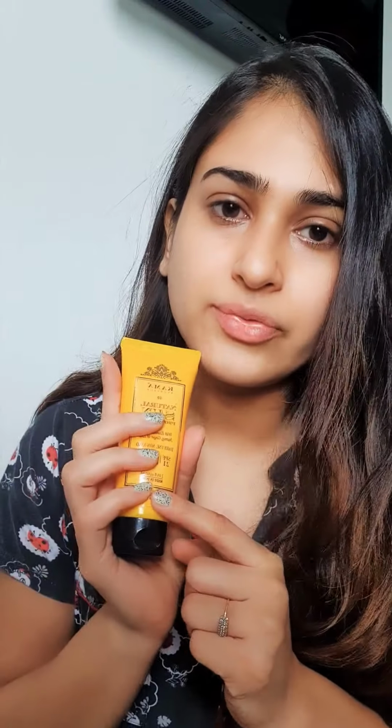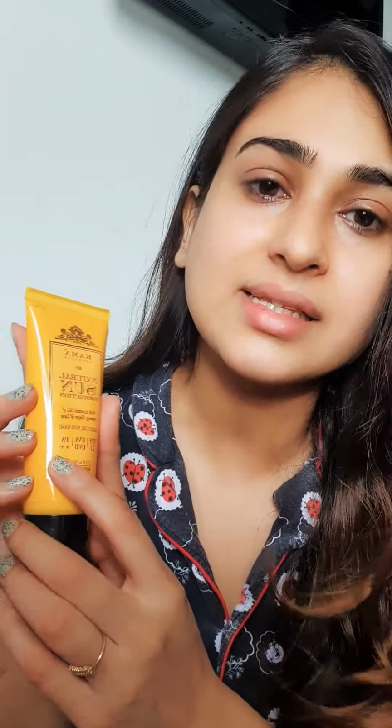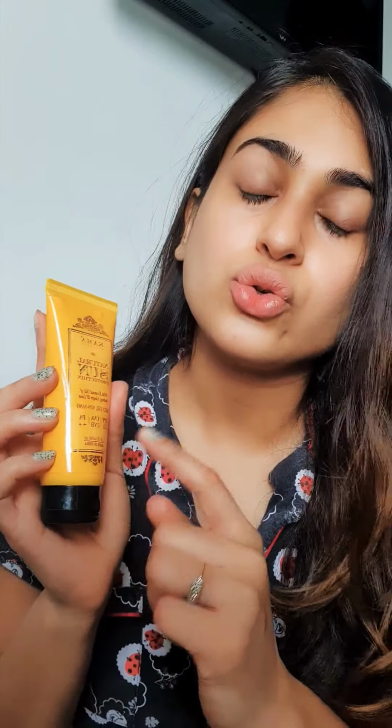Now we all are indoors, so we can apply this strength. This is not for people who are completely exposed outside to sunlight, because it has a little less SPF and a little less PA+. You should go for PA+++ or more than SPF 40 if you are continuously outside in the sun. But now when everyone is in lockdown, we can actually use this. It is a little bit on the expensive side, but it goes a really long way.